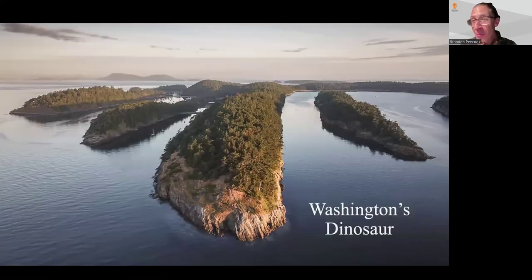Now I want to jump and totally switch gears again to Washington. So Oregon's got the toe. Idaho's got a lot of scraps that you have to work hard to squint and see the Cretaceous. Washington's just like Oregon, though. I wish I was able to be there in person because I'd ask you guys if any of you know this place, because a lot of rock hounds and fossil people do know this place.